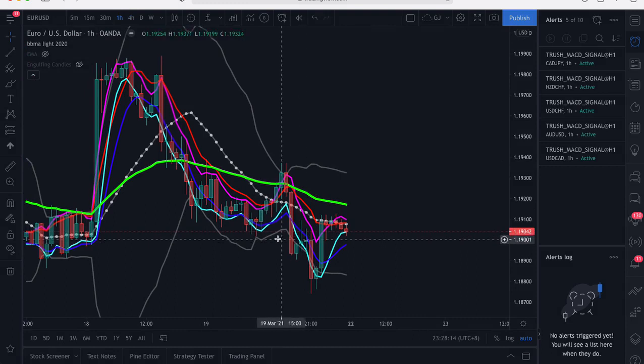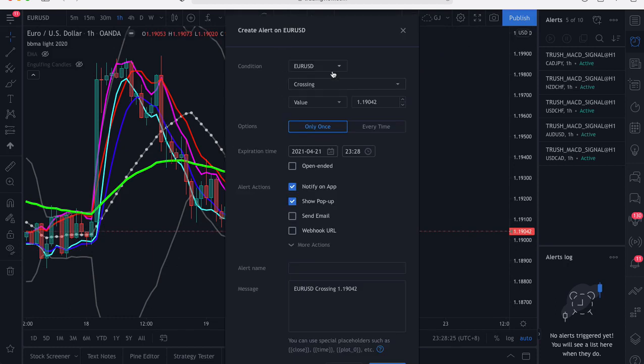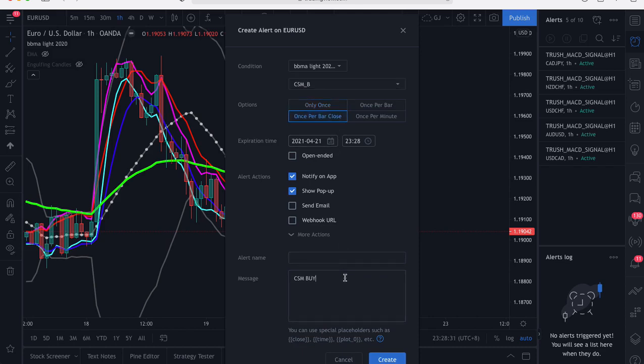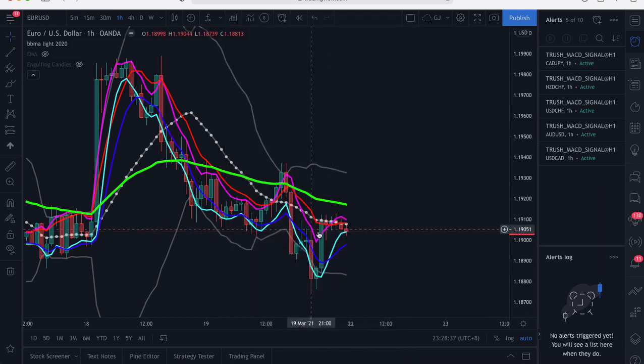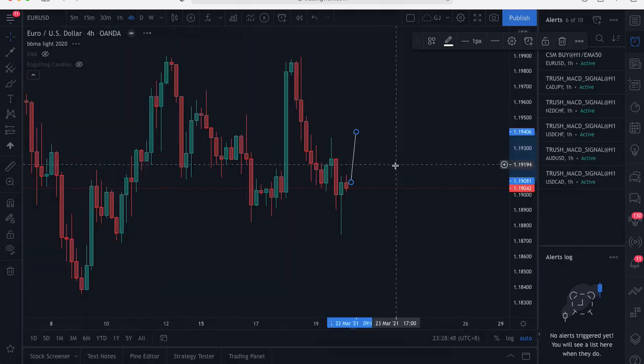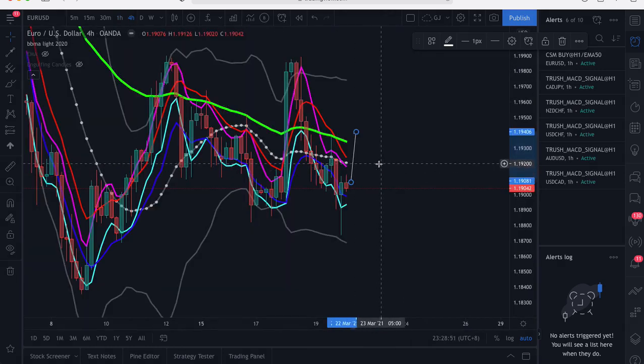So at the lower time frame over here, we can see price made a CSM sell. Okay, and it made a re-entry sell. So if you are not comfortable, what you can do is put an alert for CSM buy on H1, to make our buy setup valid. Okay, so once this CSM buy happens, then we can take our re-entry buy on H4. Okay, so we have that for our alert.